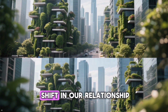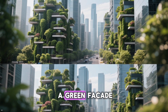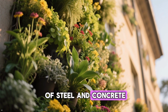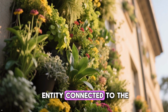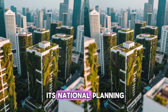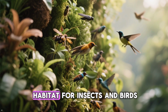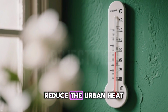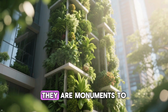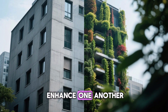They represent a fundamental shift in our relationship with nature in dense urban environments. A vertical garden, or a green facade, is a public declaration that a building is not an isolated box of steel and concrete, but rather a breathing entity connected to the surrounding environment. In places like Singapore, which has made greening a core tenet of its national planning, these structures are symbols of a bio-integrated future. They provide a vital habitat for insects and birds, reduce the urban heat island effect by cooling the surrounding air, and filter pollutants from the atmosphere. They are monuments to environmental responsibility, proving that nature and architecture can coexist and enhance one another.